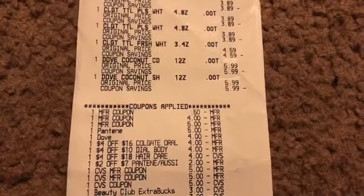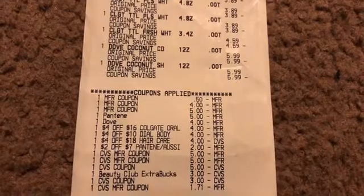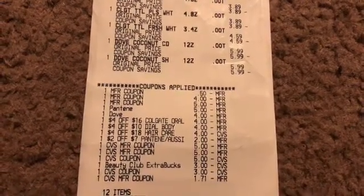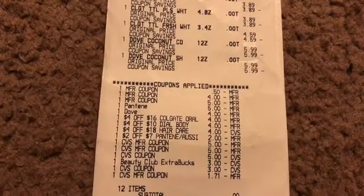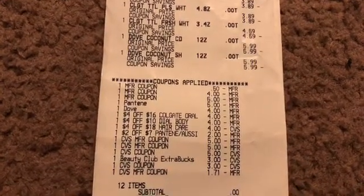And as you can see, all of my coupons, the digital coupon for the Pantene and the Dove did glitch. As you can see, there's no 5 off of 3 for the Colgate. Now, mind you, I scanned each one of the toothpaste in the store, and they all qualified for the 5 off of 3. But of course, as you can see, it did not come off.